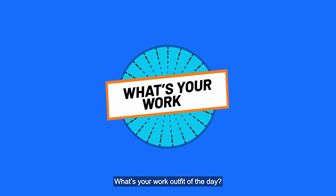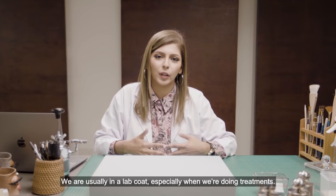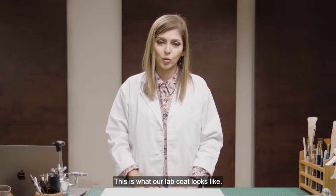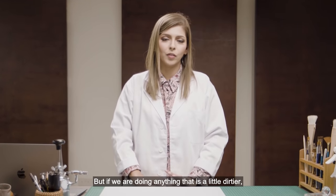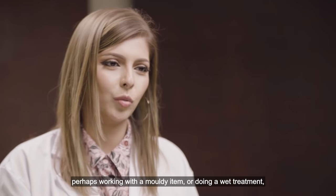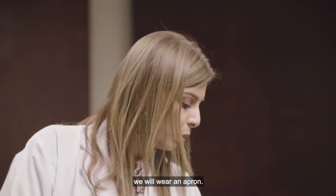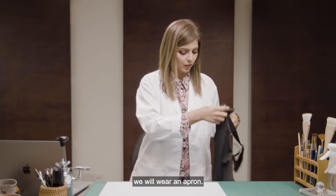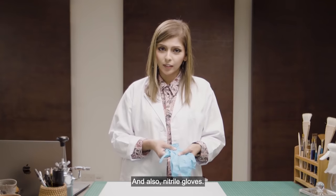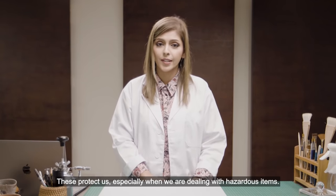What's your work outfit of the day? We are usually in a lab coat, especially when we are doing treatments. So this is what our lab coat looks like. But say if we are doing anything that is a little dirtier, perhaps working with mouldy items or doing a wet treatment, we will wear an apron, right? So like this. And also nitrile gloves. So these protect us, especially when we are dealing with hazardous items.